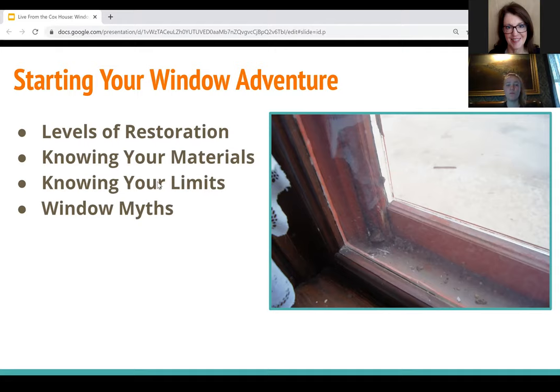I think when determining your level of restoration, you also need to know your materials and know your limits. And so your materials are wood, and you might have different types of paint. You could have lead paint on there. It could also just be a regular oil paint or acrylic. But what's important about knowing that is that if you're a high risk person where you're worried about having lead exposure, or you have kids and you're worried about bringing that home, and you're not sure about safety practices, then perhaps doing paint removal is something you need to talk to a different professional about.